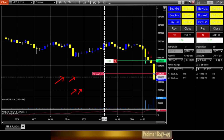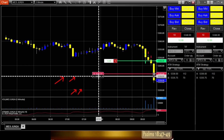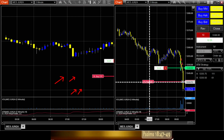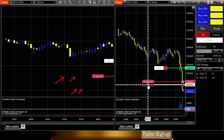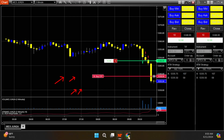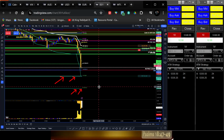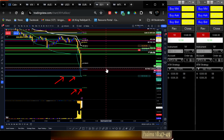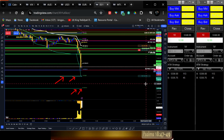All right, so this is what I'm going to do, 53, 38, 50. Right, so that's my original target. I'm going to set my trailing stop there. So now that I moved that trailing stop right there, it's not going to trail anymore. So I'm going to have to manually adjust that.